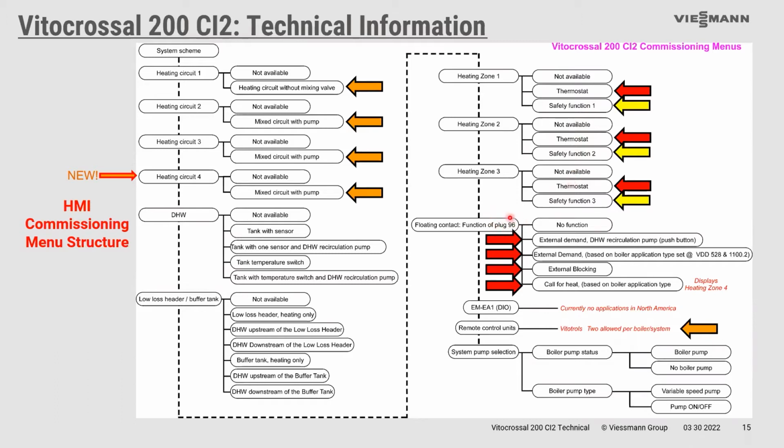And again, if you're familiar with the Vitodens 100s and 200s currently, the 96 is basically a call for heat in a 100. So in this boiler here, you have some options. If you don't tell it what to do, it doesn't do anything. But it can be an external demand for domestic recirc as a push button function. So a temporary close contact starts it, and a temporary close contact stops it.